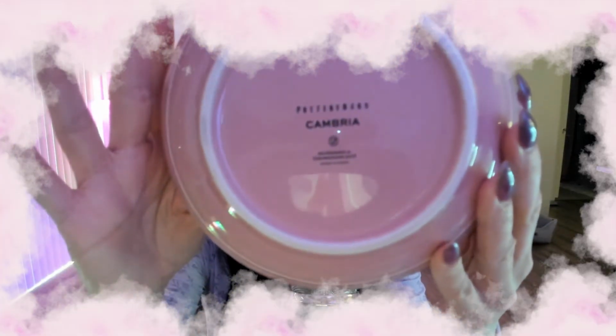Pottery Barn, Cambria. They're this rose kind of pink, like a mauve rose kind of color. I would say in the camera, since it pretty much matches my floor, it's not pink, it's brown. For sure, it looks different in the camera. This is pink. This is a very lovely rosy pink.